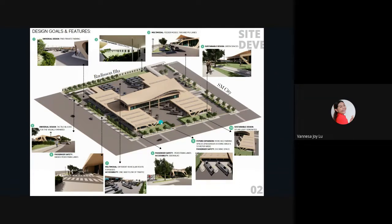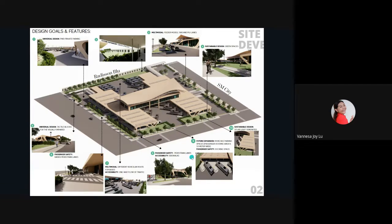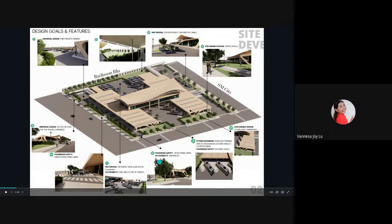So this passenger docking area is actually 3.5 meters wide. So later on, they can just take that out and make it more into parking spaces. Other than that, the docking space is also for passenger safety. And then another passenger safety feature is the pedestrian lanes and sidewalks for accessibility.